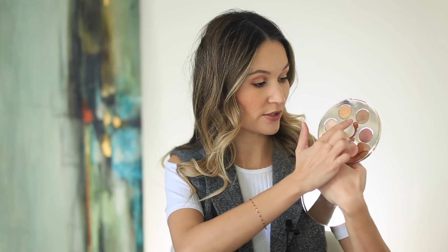And I love to use these darker shades on a pencil brush, and I just kind of smoke my lower lash line and the outer corner with it. The textures are similar to the texture of the highlighters, and obviously in a pinch you can just use the highlighter on your eyes in the same way. For me, the shades in here are different enough from the Becca highlighters that I already own. So to me, I really enjoy this.